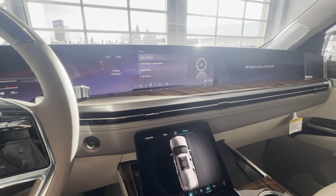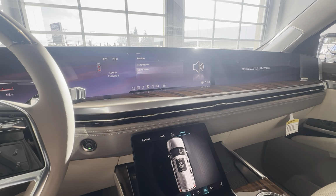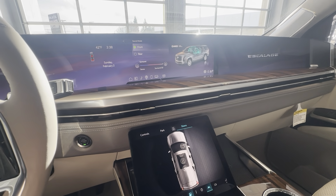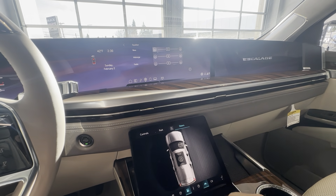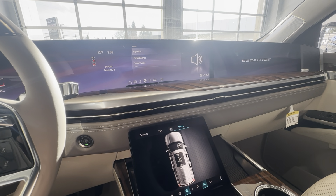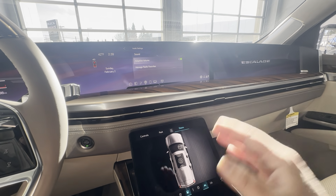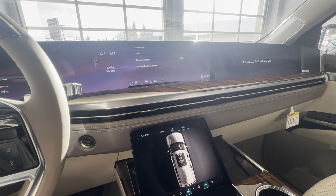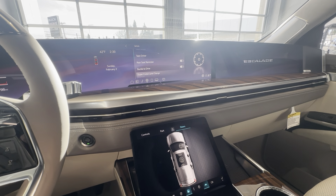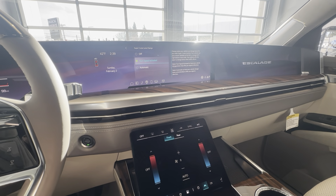One thing I would mess with is the audio settings. So if you go in here, go to sound, you can go to sound mode and set it up to full surround sound. You can go into the equalizer and adjust the equalizer. Adaptive volume is great. So if it gets really loud outside, the sound will just change by itself. So it sounds nice and clean in here. And then there's just multiple settings. Super Cruise lane change, it's always good to set it up for turn signal activated.